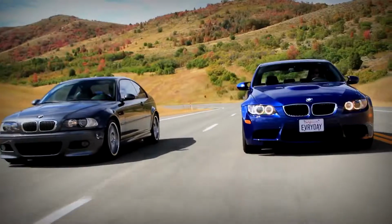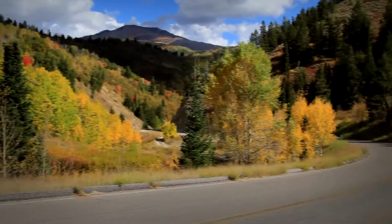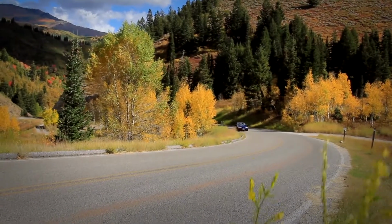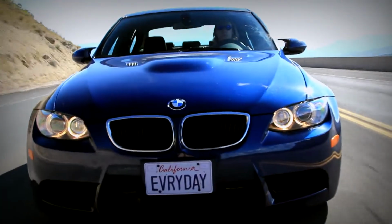Between the E46 and this E90 sedan, it's not just a generation gap. It feels like a Grand Canyon between the two cars. This is one of those rare cars where you can say, honey, I can take the kids in it. It's a normal, practical vehicle. But if you have a canyon road or a long stretch of tarmac, you can fly. You can be a child. There's so much to love about this car. The main one being the engine.